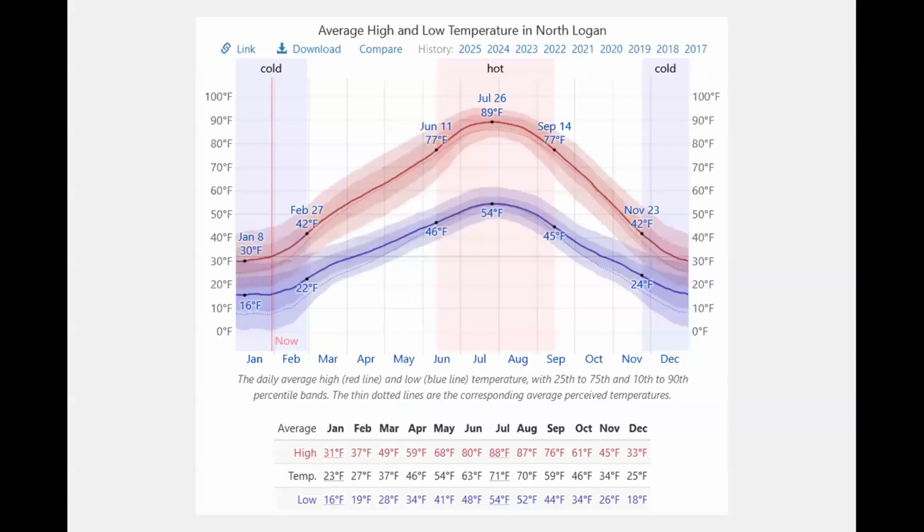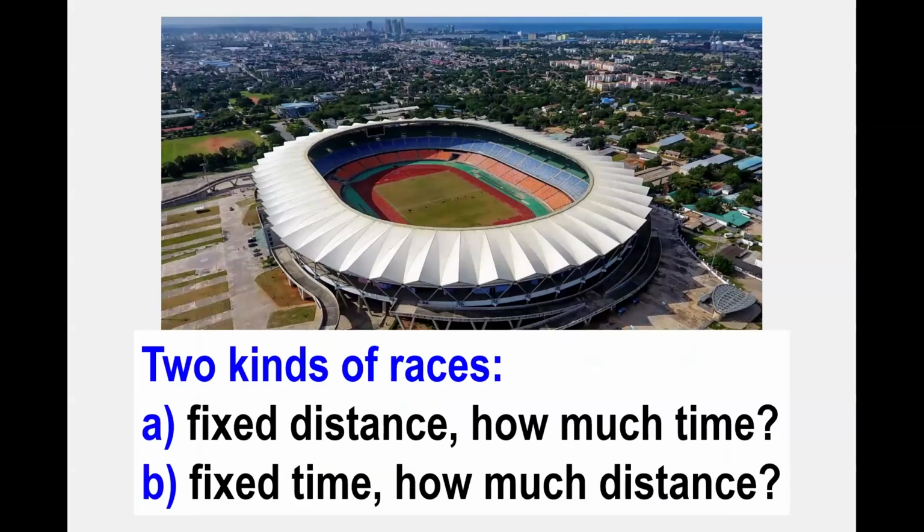Now, if you have that information in hand, consider the possibility that there are two types of races. The first one is the most common. We say run 1,500 meters, run 100 yards, run a 40-yard dash if you're trying out for the NFL Combine. How much time does it take you to cover that distance? That's one type of race that's probably the most common.